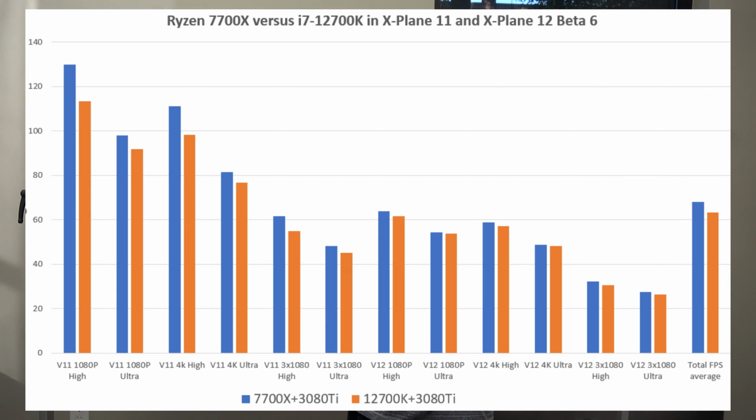Now, as far as the average across all of the tests, that's the very far right bar graph. It was 68 if you averaged all the tests out for the Ryzen and 63 for the Intel. So Ryzen was about 10% faster, something like that.